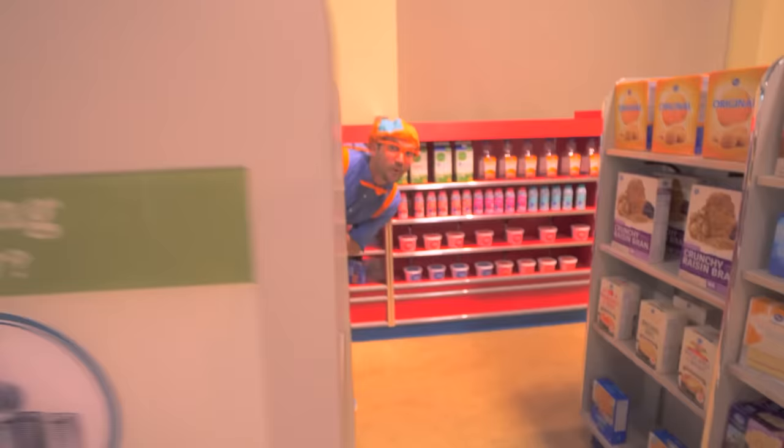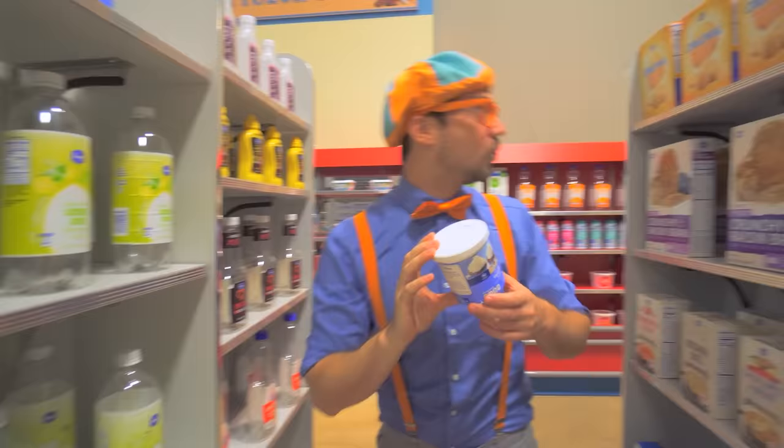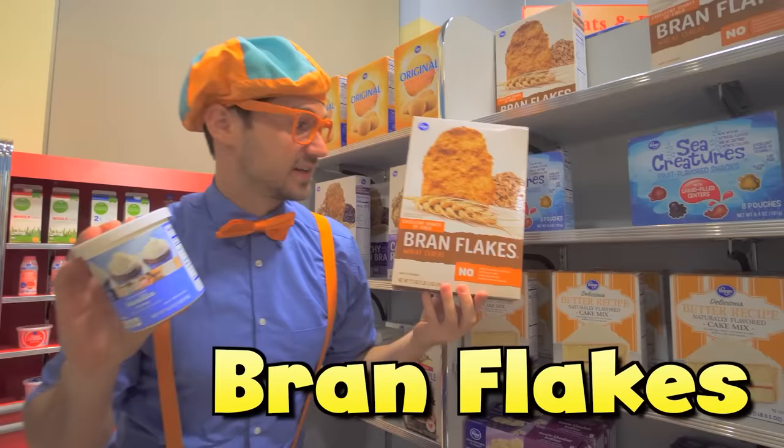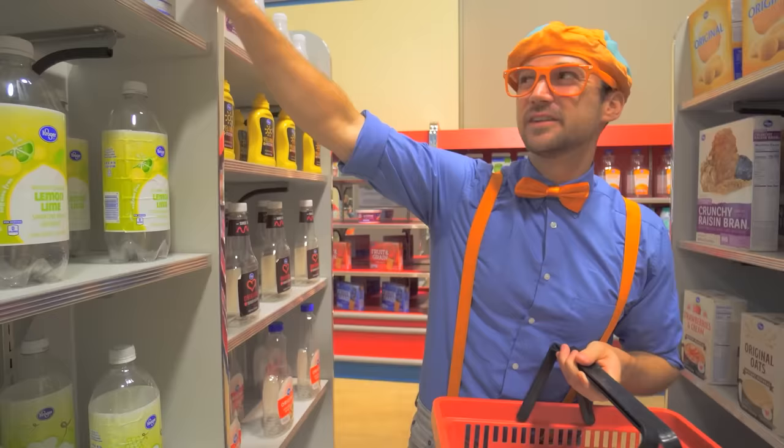Okay, what's in this aisle? Okay, so we have some vanilla frosting, and we have, ooh, right up here, we have some bran flakes. Which one of these is healthy? Yeah, bran flakes are healthy. Let's put the bran flakes in there. Let's put the vanilla frosting back.